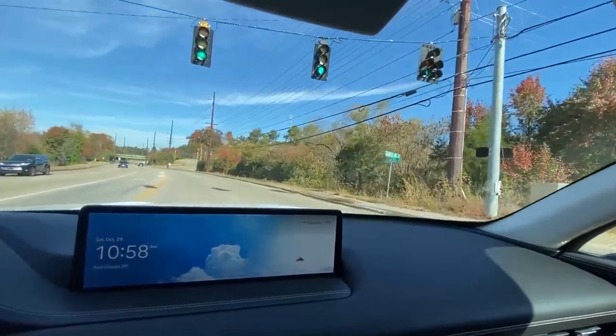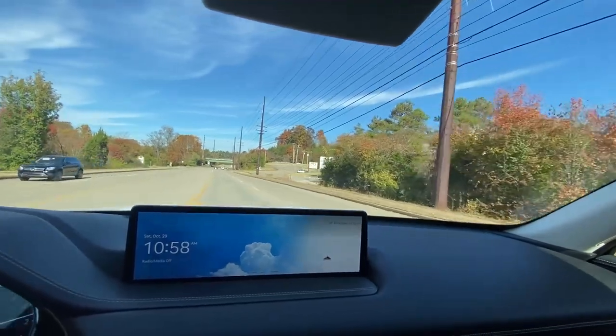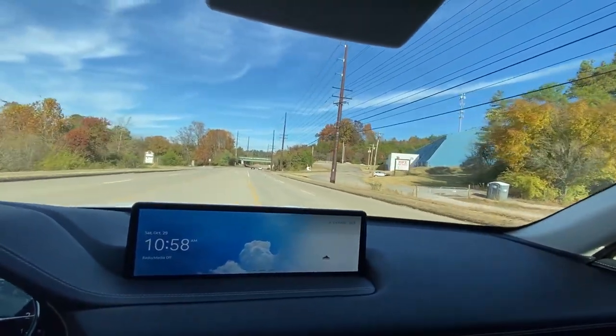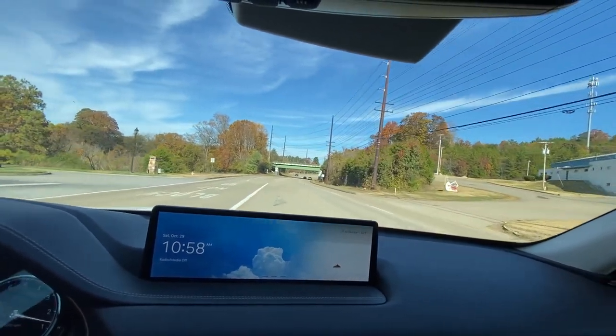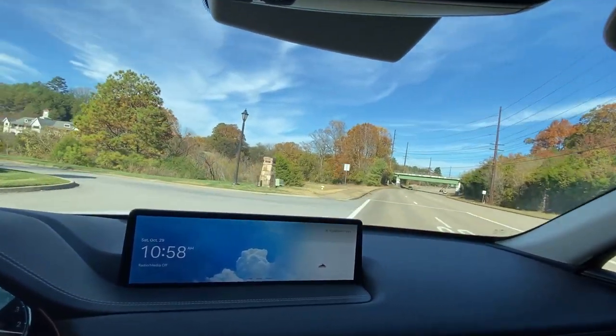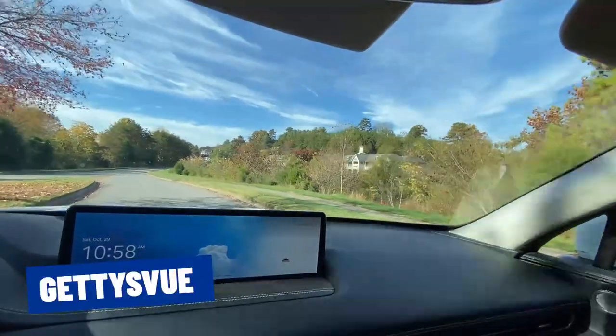So again, as I'm recording this is a Saturday. This is a game day, and I only reference that because it's probably a bit more traffic than normal. But the game is not until 7 o'clock tonight, so we would see probably some more if this were a noon game or even a 3 or 4 o'clock game. So we're coming into Getty's View now.